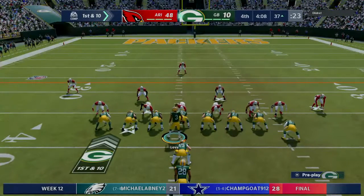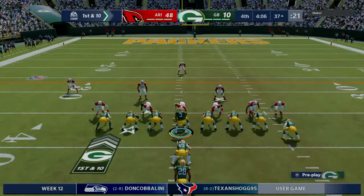3 tight ends in the ball game here on 1st and 10. Where we go? 58 for Mike. 58 for Mike. Ready?